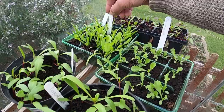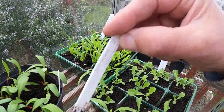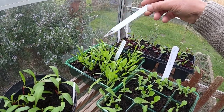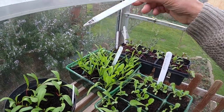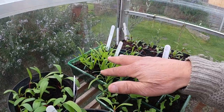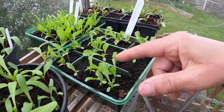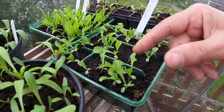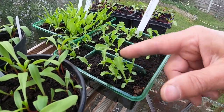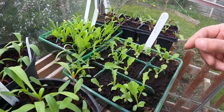And we've got some real spinach here as well. Not the beet spinach, the real spinach. So we've got a giant winter and a matador. So these were sown on the 8th of March, so they're doing really well. And they can go out into the plot in the next few weeks. Endive, planted on the 8th of March. These are doing really well. So a few more weeks before they can go out, so I might have to repot a few of them.